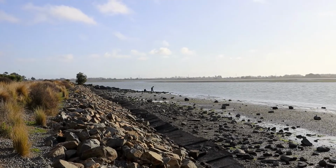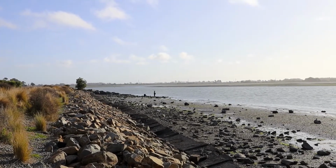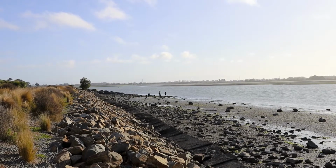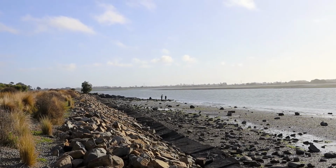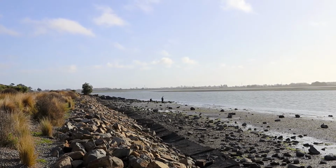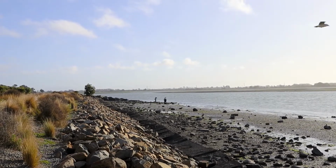Those people in the distance are gathering shellfish off that beach. They actually shouldn't be doing that. The oxidation sewage ponds dump all of their wastewater into the estuary, so you're not allowed to take shellfish from here.